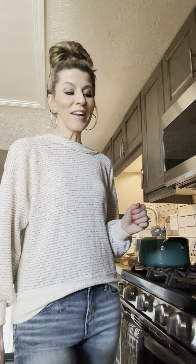Today I'm going to make for you one of my favorite salads. The salad right here is obviously good for acid reflux sufferers, but even if you don't suffer from acid reflux, you're going to absolutely love this salad.